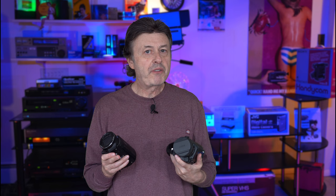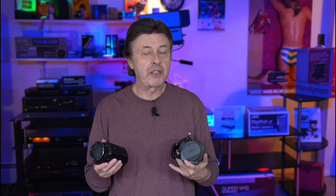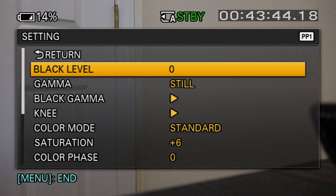So what this observation leads me to believe is that the lens on the AX700 may be better at telephoto, a little bit sharper, whereas at wide angle, they're a lot closer. Now, as for the color difference between the two cameras, remember the 700 is more of a prosumer camera, so in the menu, you really can tweak your image to your heart's content.